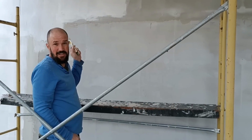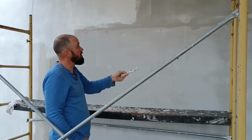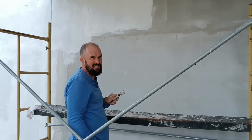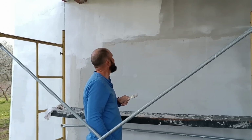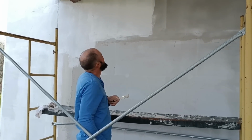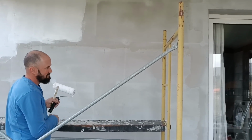Now we're just again painting a coat of the primer so that tomorrow we can do the final render over the top and paint on the next day. Yes. You don't know what day it is. No. But we're getting somewhere.